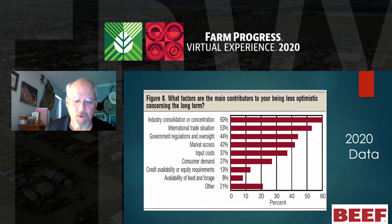All right, looking again at our 2020 data, what are some of the factors about folks being less optimistic for the long term? Industry consolidation and concentration. Like I said, that's just been an issue that has been there for a very, very long time, and it's going to continue to be there as we work through some of the macroeconomic forces that are affecting our market. International trade, a great deal of uncertainty there as we're dealing with China and the potential that China has as a beef market, and whether or not we're able to access that. Government's always been a concern in the beef business, and market access and input costs. As we look at all the changes and upheaval that COVID-19 has brought us, certainly some legitimate thoughts out there in terms of what could weigh on our market.